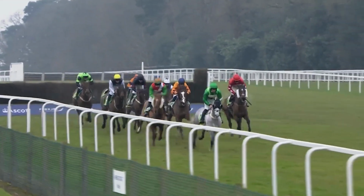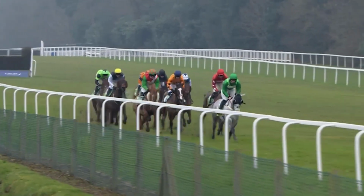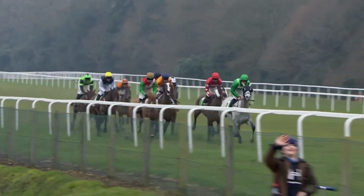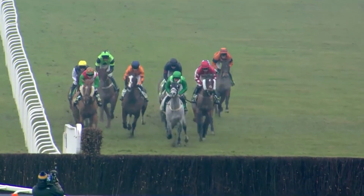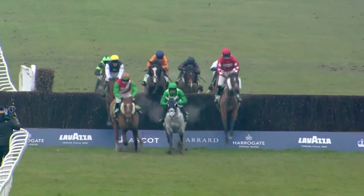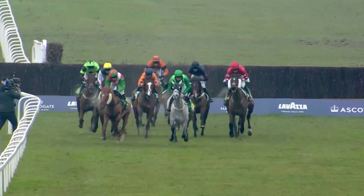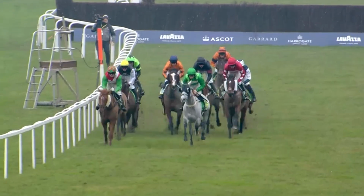Over another plain obstacle. It's Bad leading from Phlegmatic. Couple away to Hitman and Kansas City Star, who's now just lost that good early position. Lost a few lengths there, Kansas City Star down the side. Now to another open ditch. Bad landed in front from Phlegmatic, who pops over in second. Kansas City Star being pushed along on the landing side of the ditch.